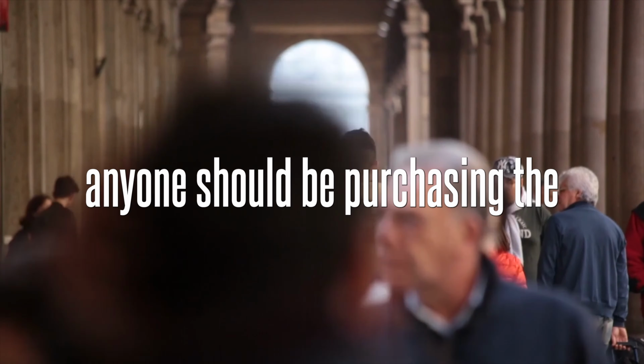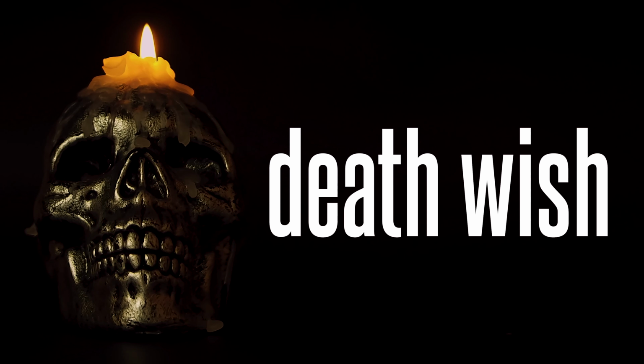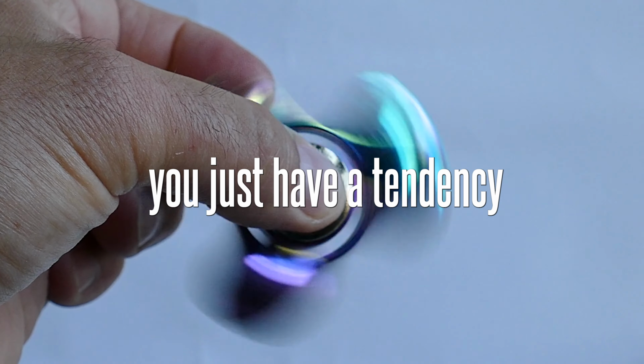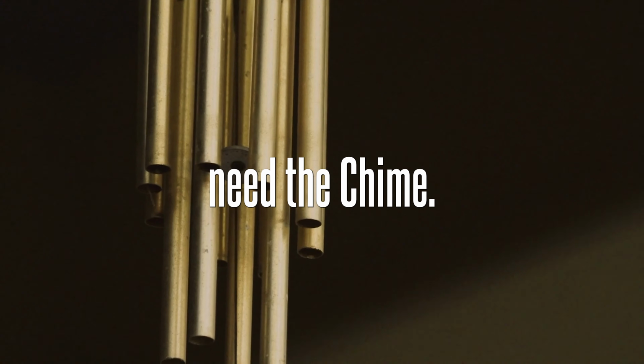There are two main reasons anyone should be purchasing the AirPods Pro 2. One, you have a death wish because the noise canceling on these things is absolutely insane. It's so good, it's scary. And number two, you just have a tendency to lose these things even when they're right in front of you and you desperately need the chime.